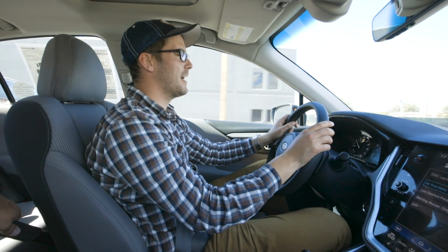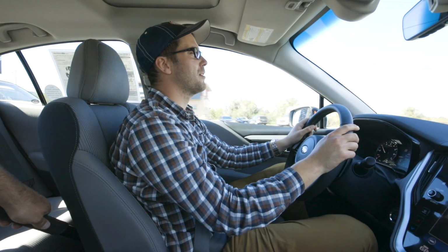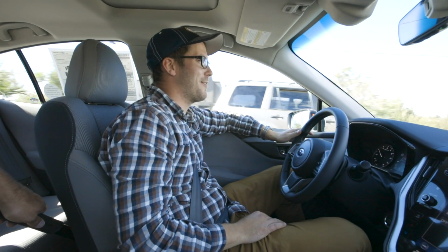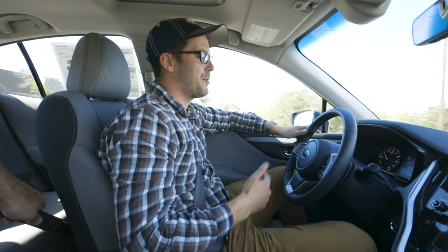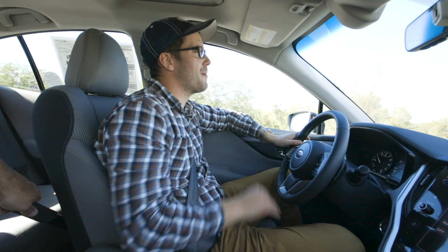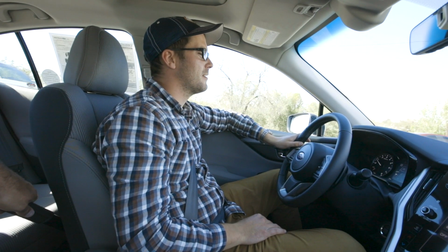I think we have a red light coming up here. This would be just absolutely awesome on a long road trip through like Iowa, Nebraska, you know, driving to Chicago from out here. So it's braking. I'm not touching the gas, brake, anything like that. Lane centering still showing me that it's active. It's gonna bring me down to a total stop here.